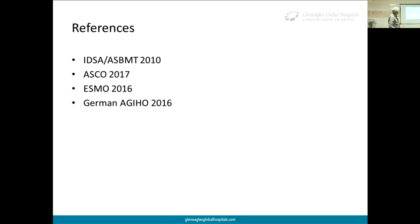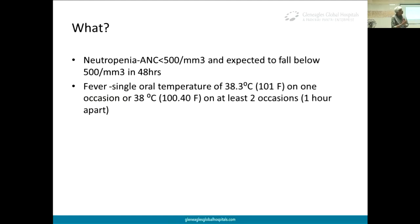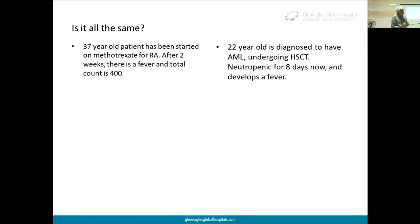Okay, so she discussed this, what febrile neutropenia is. See, the problem is this. When we talk about neutropenic fever, it's not all the same. If you have a patient with rheumatoid arthritis, my rheumatologist, she gets panicky. She gives a patient methotrexate and the patient comes back neutropenic, she's panicked. I'm like, go away.